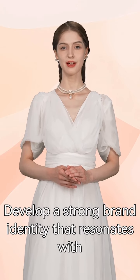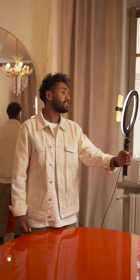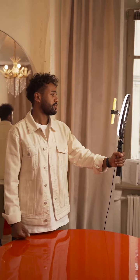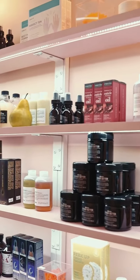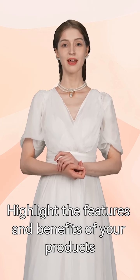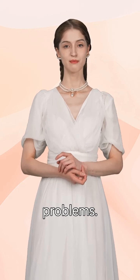Build a brand. Develop a strong brand identity that resonates with your target audience. This includes your brand voice, visuals, and overall messaging. Showcase your products. Use high-quality photos and videos to showcase your products in an appealing way. Highlight the features and benefits of your products and how they can solve your target audience's problems.